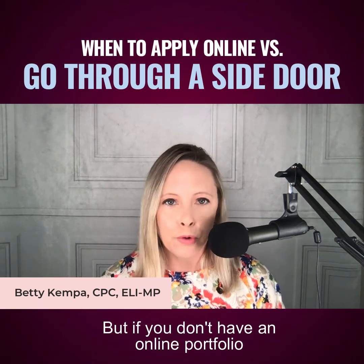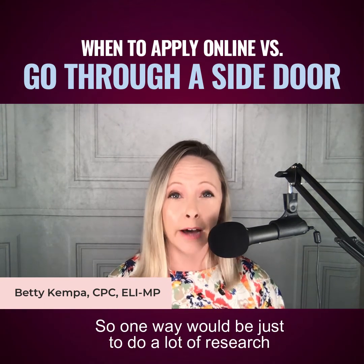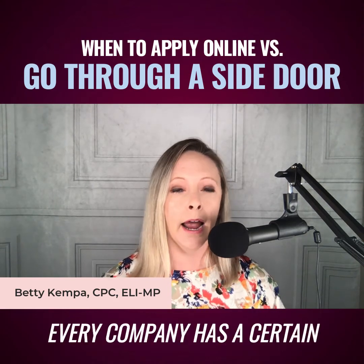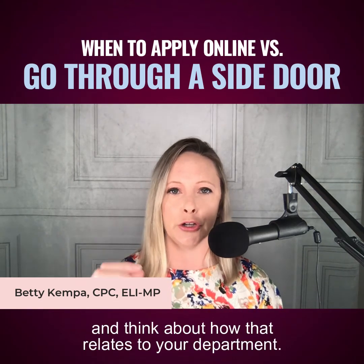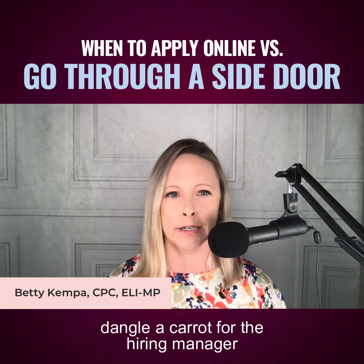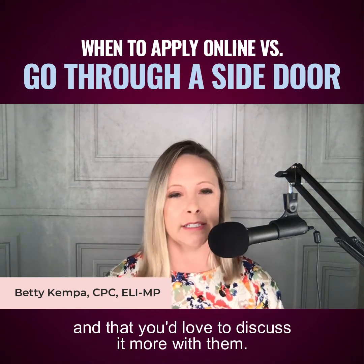But if you don't have an online portfolio, find other ways to stand out. So one way would be just to do a lot of research on the company pain points. Every company has a certain set of challenges they're dealing with, and think about how that relates to your department. Okay, dangle a carrot for the hiring manager. Share a framework for how you might approach that pain point and that you'd love to discuss it more with them.